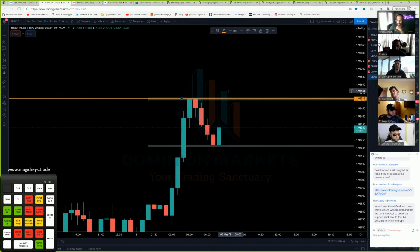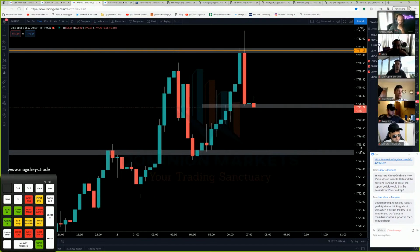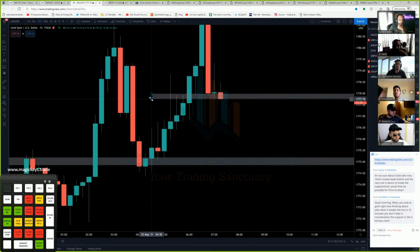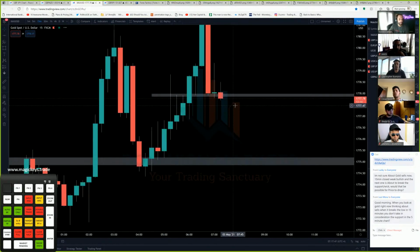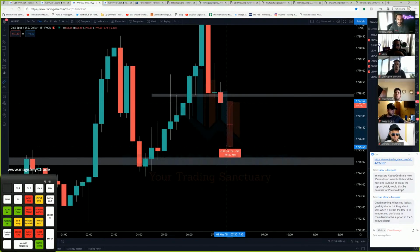Would a sell on gold be valid if the 15-minute breaks the low? I would say so, yes. Because if we're breaking the low, this candle here is a weak bullish candle, which means there was no bullish volume. Let's take a look at the 30-minute time frame. The 30-minute candle is also coming down over here. If we break this low and successfully stay below, let's say 1778, then I think there's a very high probability we can continue moving down towards, I would say, 75, 76. 76 would be a good target at that point.